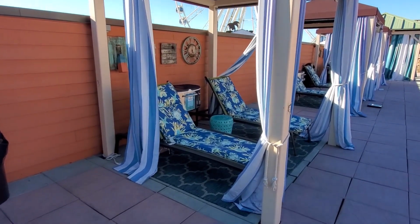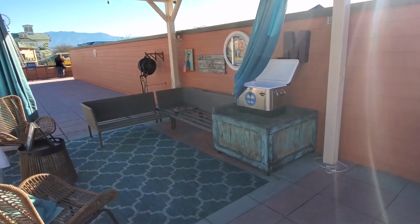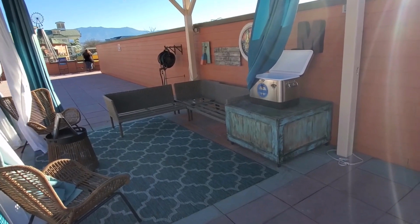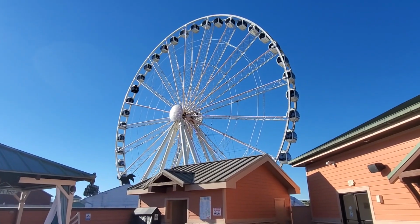We're looking at the cabanas now. So they have two cabanas here. This one has two lounge chairs, a table, and a cooler. And then they have a larger one over here. Has the same cooler, a couple of chairs, a table, kind of like a little lounge area there with the little L-shaped bench. It's pretty cool. From the pool deck here, you do have a nice view of the wheel. That's pretty cool.